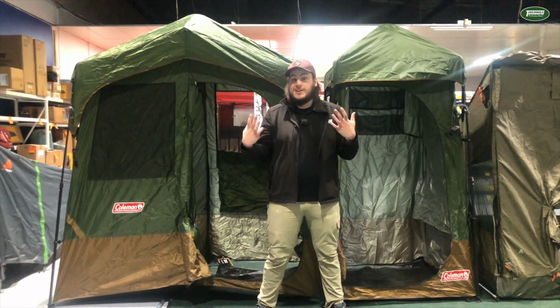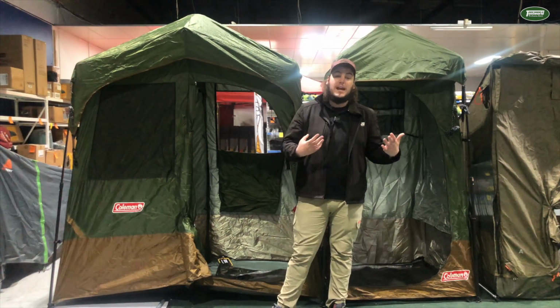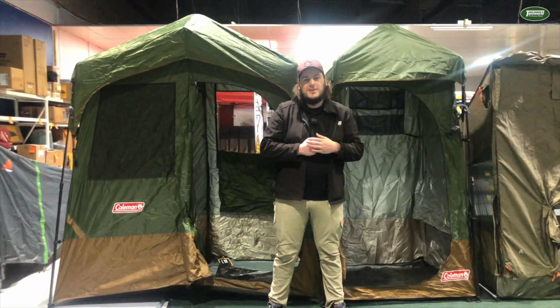We think these are a really great new addition and a super cost-effective way to take a pretty premium ensuite with you while you're camping that'll set up really quickly and give you all the features you need to take a comfortable shower while you're in the backcountry.